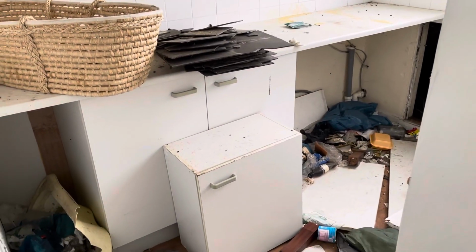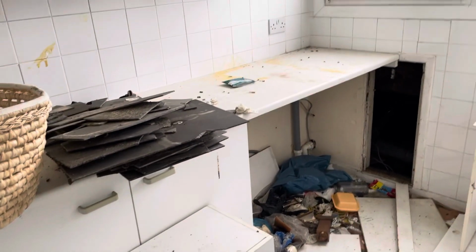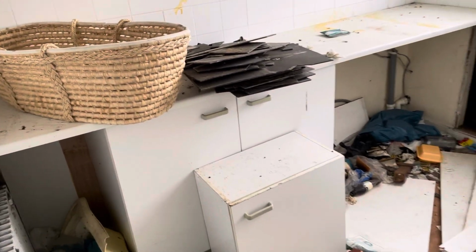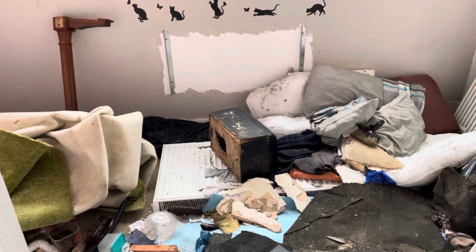Now, the cracking you can hear is me standing on slates and tiles that were taken from the roof, because the roof was vandalised. The building was vandalised a little while ago, so the scallywags and vagabonds got in, and that's why it needs a refurb. This room's a bedroom. I think this is a 2-bed flat. It might be a 1-bed, but I think it's a 2-bed.